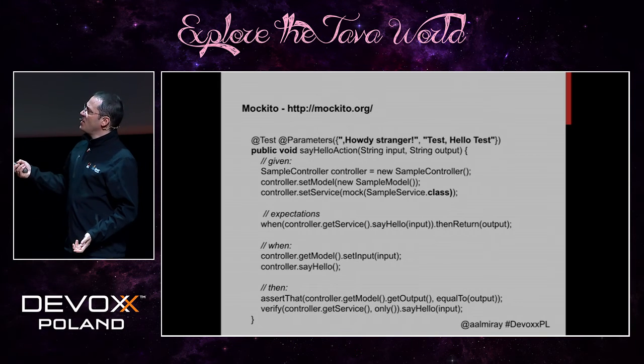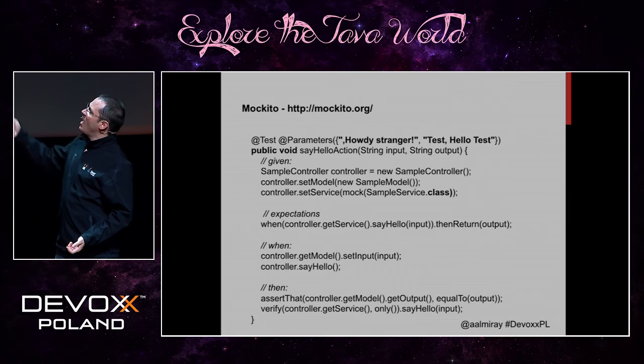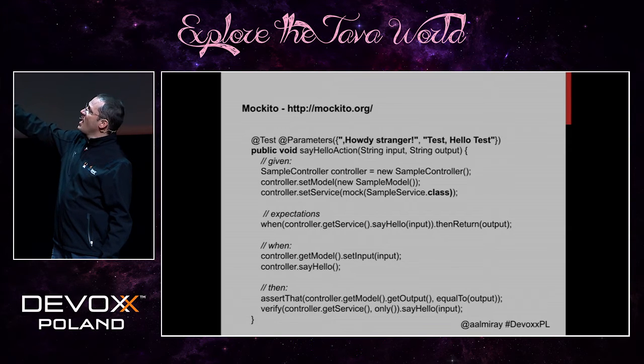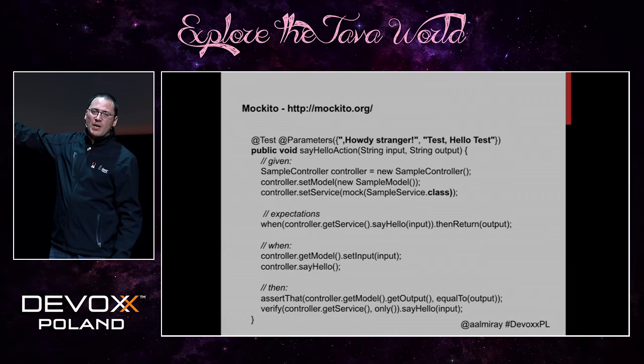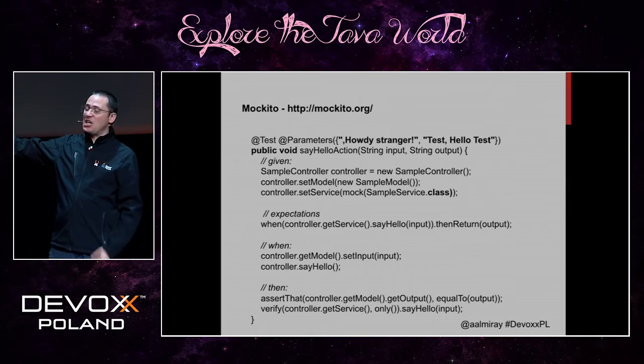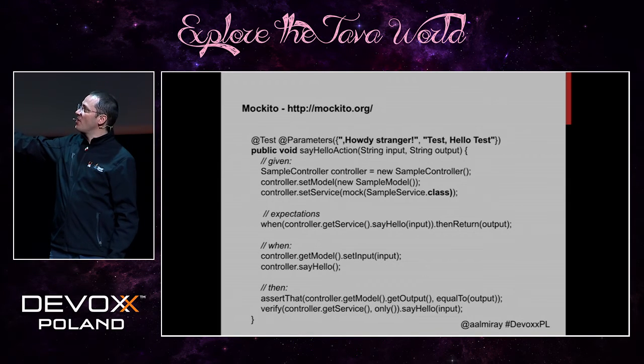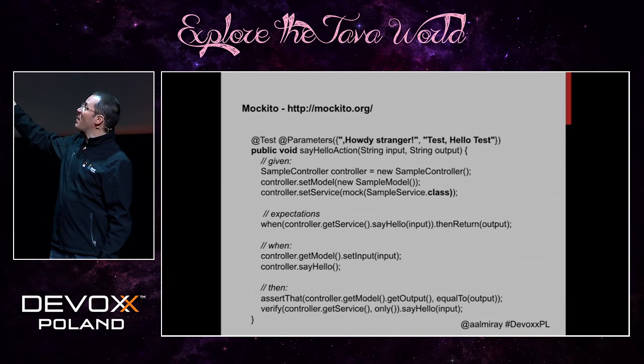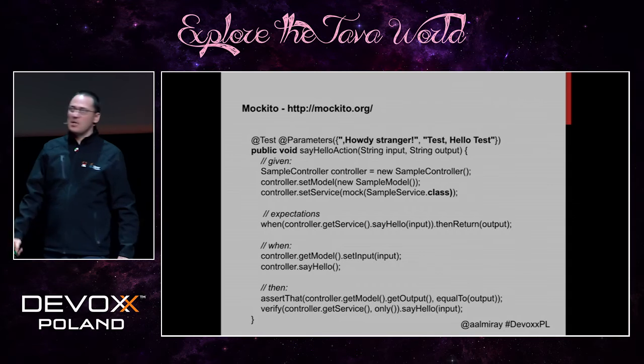So here's another test case. It's also parameterized using JUnitParams. And this method says, well, I'm creating some instances out there, and this particular service is going to be my mock. This is my collaborator. Then I define expectations using a Java-based DSL. When the method sayHello with that particular input is called, and that input is coming from the arguments, then return that particular output. So my mocking is very simple.